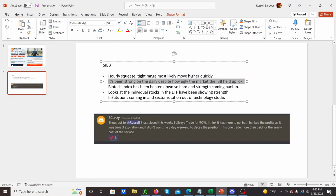And this idea that the institutions are starting to come in to the biotech again, and there's this rotation out of tech stocks. Not exactly how I go about my analysis. I'm pretty much just a day trader now anyway, just scalping moves on breakouts and things. But definitely this is the thought process that Jeff has. I see it every week. So it seems simple, but it's quite powerful, and it seems to be working well for him. So I'm going to go with it.